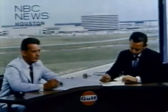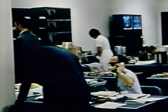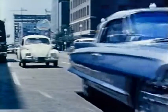America settled back into its daily routine. TV and radio returned to their regular programs. News reporters and editors concentrated on other stories. Like their earthbound counterparts, the crew settled down to working, eating, sleeping.